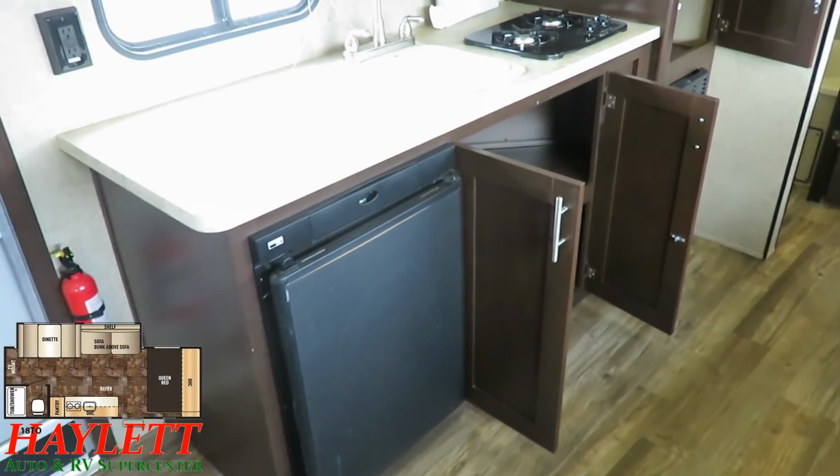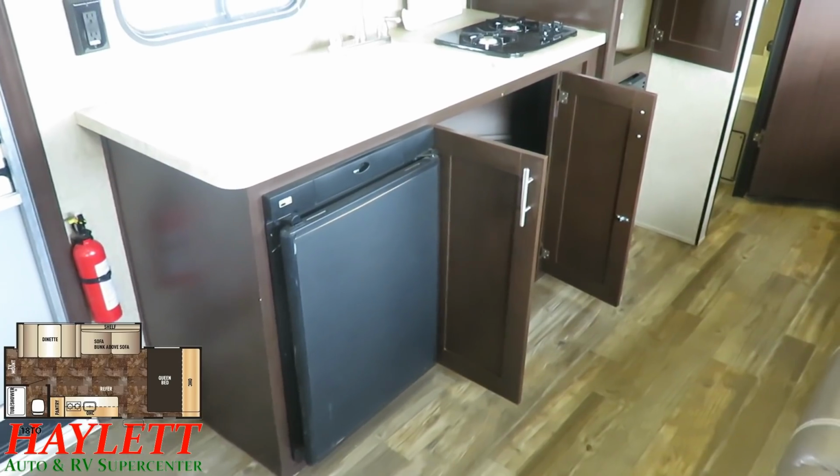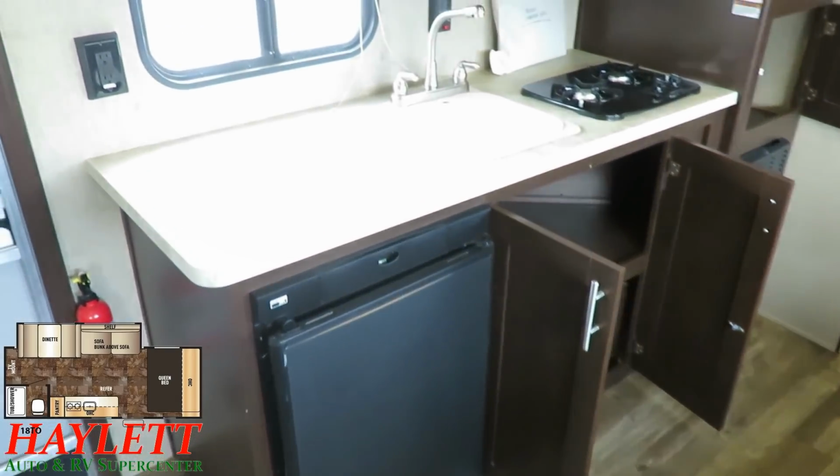They gave you all the big pots and pans room they could, and down here we do have the, what size is it? It's like 3.7 cubic foot or like 4 cubic foot. I call it a truck camper fridge. It is gas and electric, and it does have a small freezer pocket inside of it.